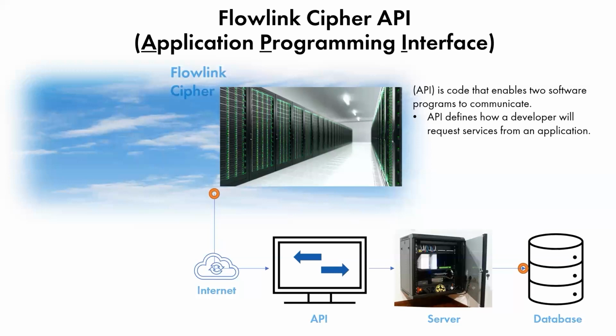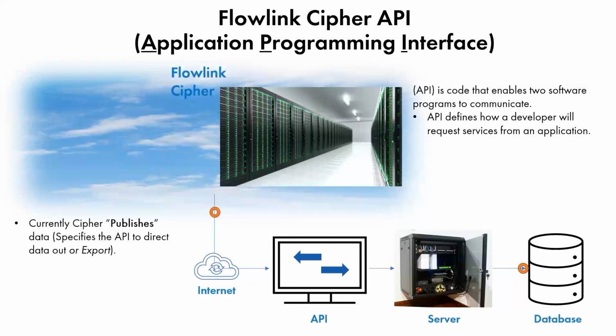Okay, so now I'm going to take a quick moment to cover the API, which is the application programming interface that we have integrated into Cipher. What this does is it allows you to interface with the cloud server of your data and bring that data down through an API to your database. This is great if you have a third-party application that you would like to get that data into as well, and it's automated. So what we can do is provide you with the code that allows you to create an API that has to match up with whatever your database needs.